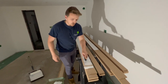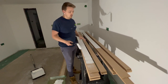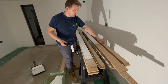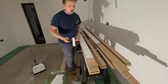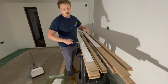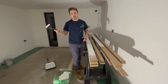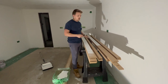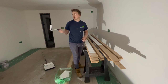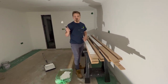Alright guys, so we are just priming the skirting, architraves and the reveals that we've ripped down out of MDF. These are my reveals, these are my architraves, these are the skirtings. So we're going to undercoat them white, give them a sand down, make sure it's all sealed, rub down any rough edges. Then we're going to undercoat it in a dark grey, and then once that's done, we're going to give it another light rub down, and then the final colour is going to be the RAL 7016, which is the anthracite grey to match the doors and windows.